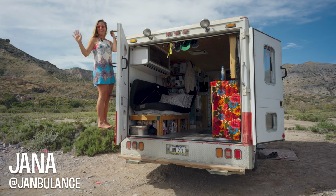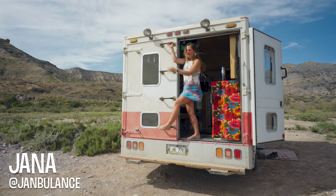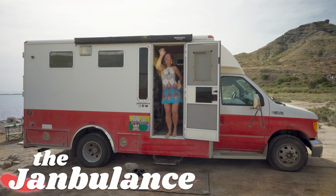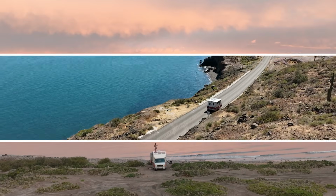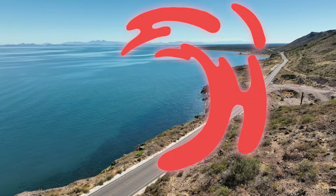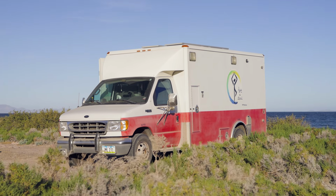Hey guys, I'm Jana. This is the Jambulance. This is my home on wheels. It's a 2001 E450. I can't wait to show you guys all about it. This is my home on wheels. I've lived in it for 3.5 years.